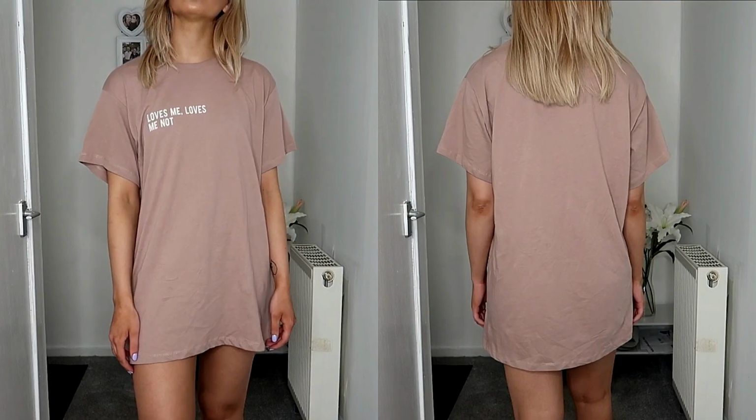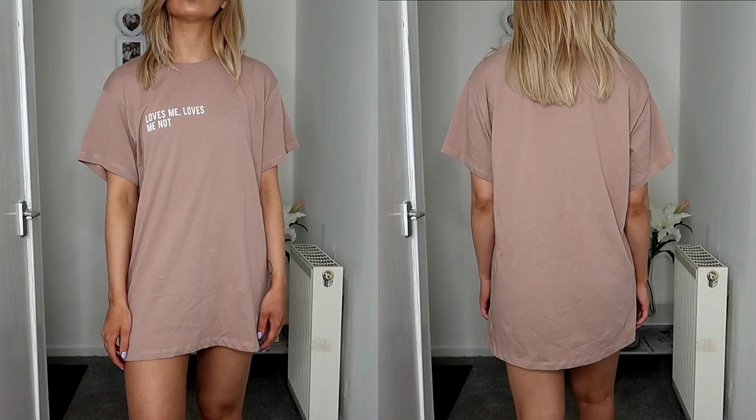And I held it up when I was in Primark because I didn't really want to try it on. I hate trying things on in the shops. So I just held it up in the mirror, saw what it would look like-ish, and it didn't look too short. So I'm debating whether to wear it with tights. Although in this weather I probably will need to wear it with tights. But I could wear it without tights in the summer or on a night out or something like that.